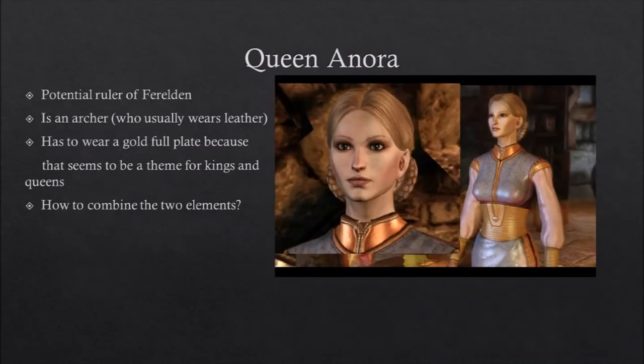So yeah, here we have Queen Honora, who is a potential ruler of Ferelden, depending on how you play the game. She is an archer who should be wearing leather according to the game mechanics. But because she is a queen, she is later seen wearing a full plate, a golden full plate. But it's kind of generic. It's like the other full plates, except it's tinted gold. So, you know, it could be better.